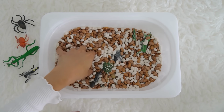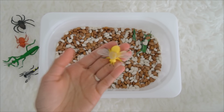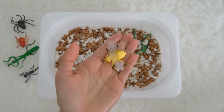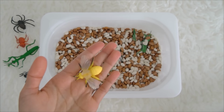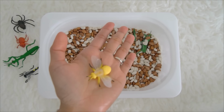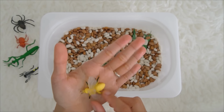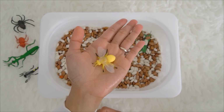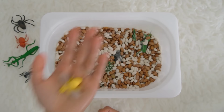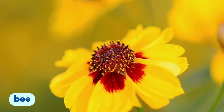Next one. Ooh. Oh, what's this? I'll give you a clue. Buzz. Buzz. A bee. See that? It's a bee. It lacks some stripes, but it's actually a bee. Now let's see how a bee looks like.